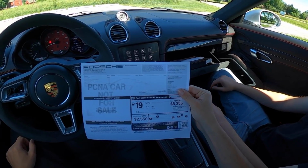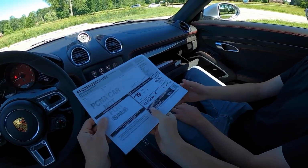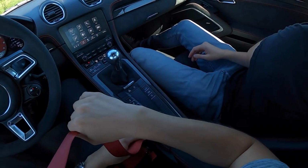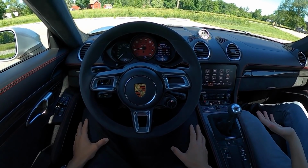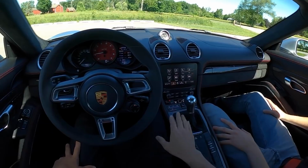As spec'd, $100,990. And after hearing the final price of your Cayman, it seems about right. It's comparable, though of course there was no GTS back in the day. That was the top dog. You could get either the base or the S, and that was it. This comes with a mechanical limited slip diff.